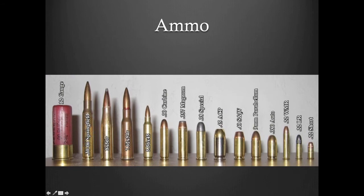And if you see, it says S&W and ACP. Those are different manufacturers again, but they are different types of cartridges. But that's a 45, and then you get into your 12 gauge shotguns.